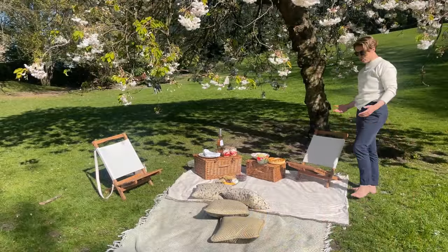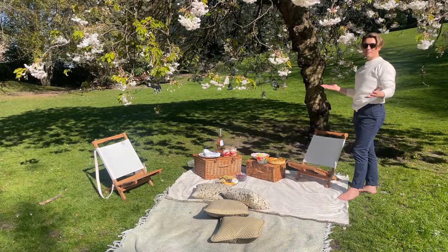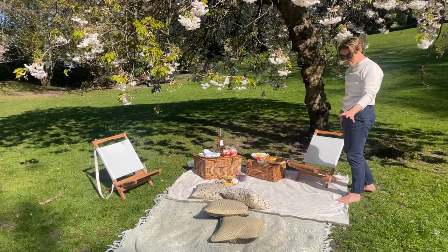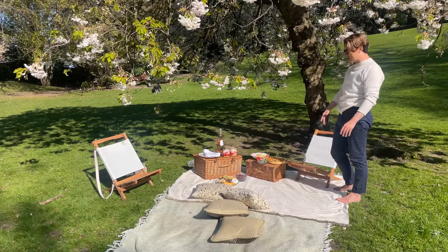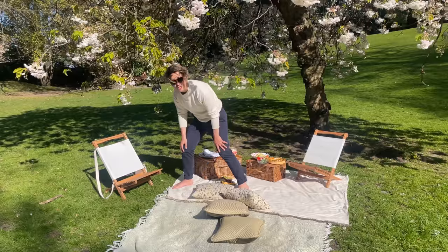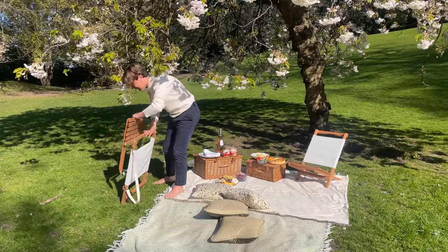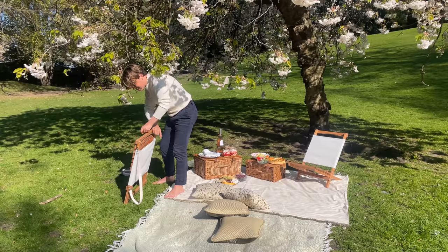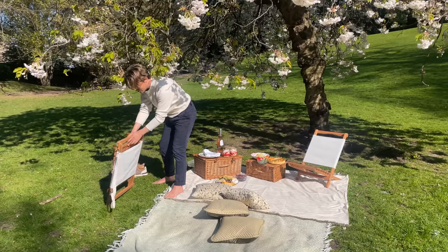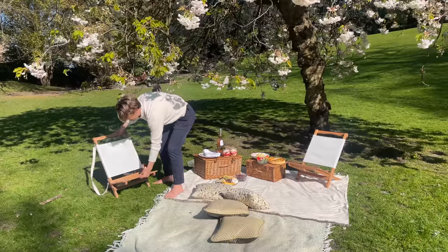So our picnic is all set up. I'm very happy with how it looks. This is the dream that I envisioned when I wanted to have a picnic under the blossom. It looks so beautiful. We've got our blankets here, some cushions to rest on. I also wanted to show you these very useful deck chairs, which I got from amara.com. You can just take them out like this, and then they go into the back here, and you can just carry them to the garden, which is very useful for when you're tired of sitting on the floor. So I always love to bring these on a picnic.